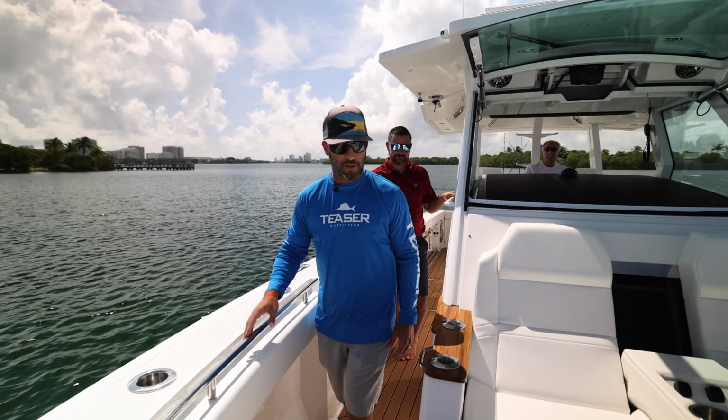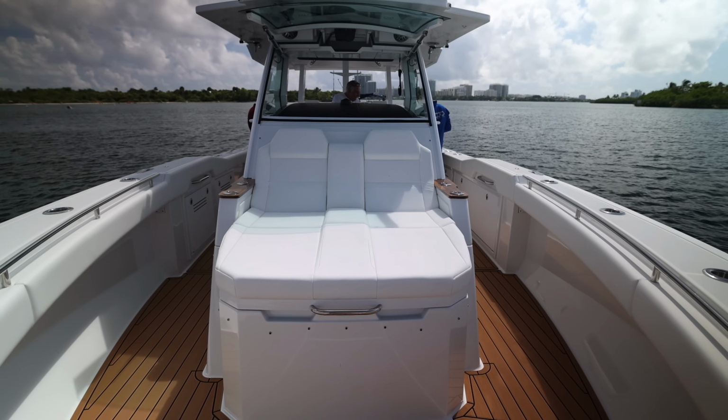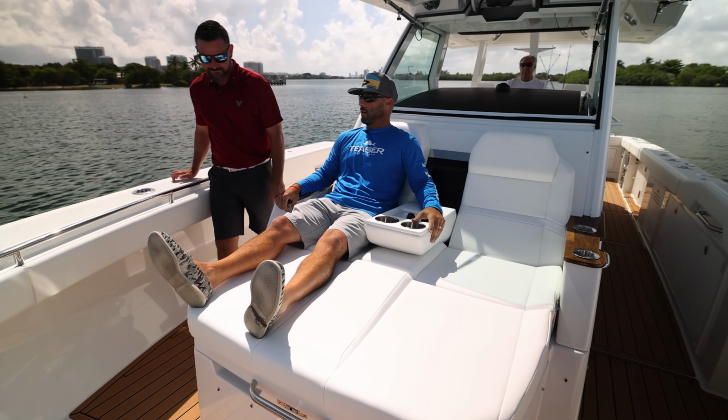Working our way up to the bow. First thing we see is that there's quite a bit of room. Even though you have a rather large lounger, I'm gonna sacrifice myself and see what this thing is about. But go ahead and tell us what we got going up in this area, Abe.